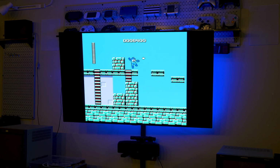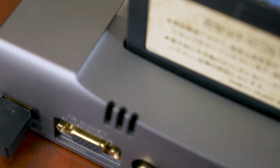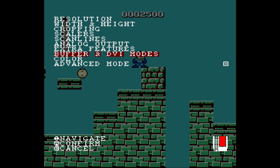The buffer modes are another new feature introduced to analog products starting with the Super NT. As you may know, to ensure the smoothest and most highly compatible HDMI output, these devices output at 60 Hz by default. But in order to match the game rendering and the output, some adjustments are needed, and you get to choose how the system does it.